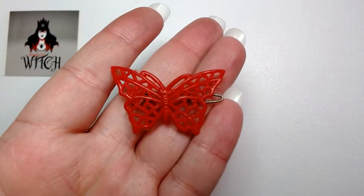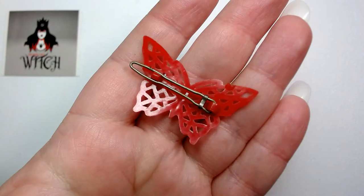It's a little barrette, just a little plastic kid's barrette. That's neat.